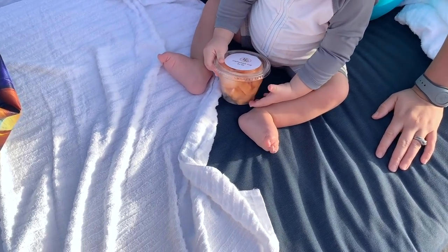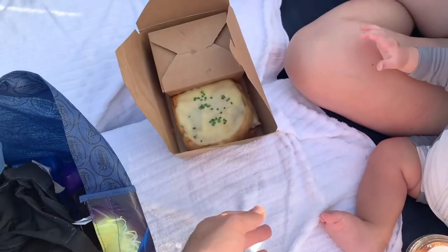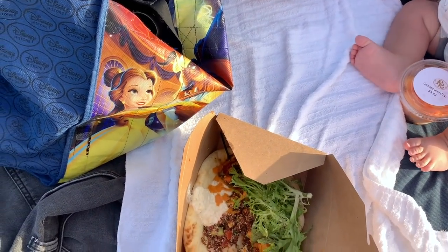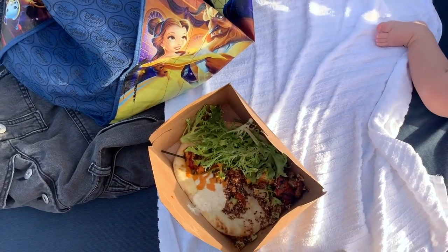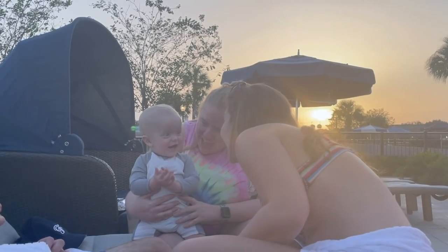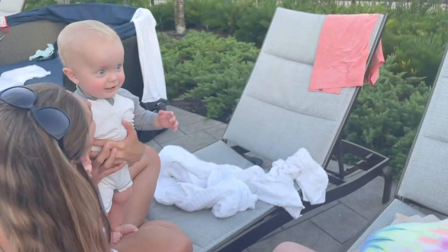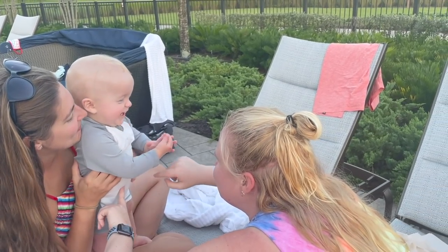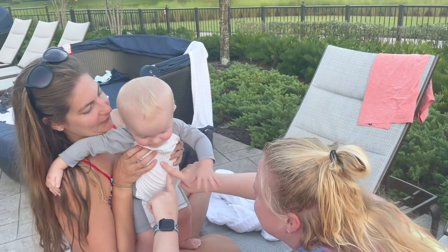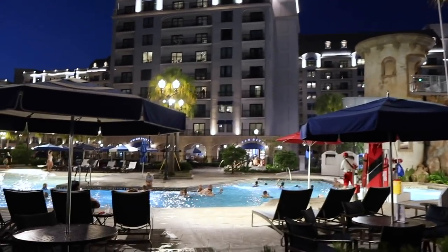Okay, James got cantaloupe cup. Woohoo! I got, oh wait, no, this is Sarah's. The ham and cheese. Yeah. Fancy ham and cheese. This is what I used to get at Be Our Guest. And I got a skewered vegetable pita. Woohoo! And a pita. Do you like it? Yay! This truly is such a nice pool.